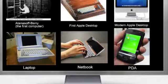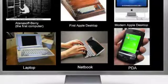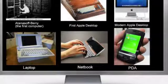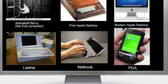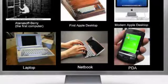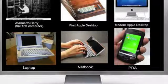Introduced in 1993, PDAs achieved only modest acceptance during the remainder of the decade due to relatively high price and limited applications. The improved software and lower prices subsequently led to more widespread use. Now let's move on to the netbooks.